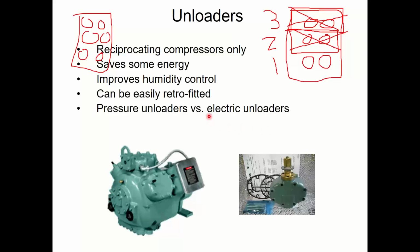Electric unloaders use a microprocessor control to look at something else other than pressure. So in a large VAV system, like we had mentioned previously, they would look at duct temperature sensors, right? On a constant volume system, they would look at space temperature sensors. And when that room doesn't need as much cooling, we would unload based on that. Electric unloaders are a very fast way to do it. Pressure unloaders take a little bit of time for the pressure to react.